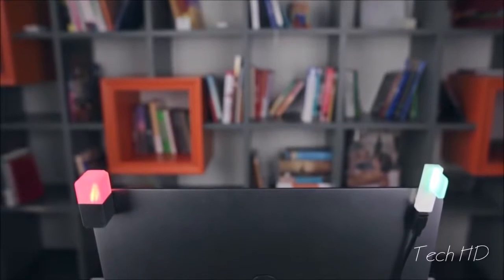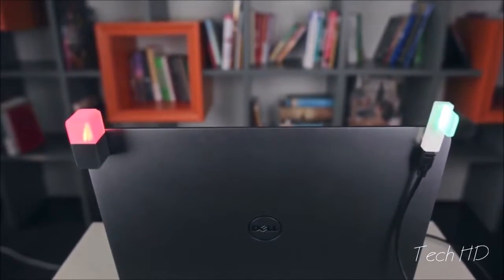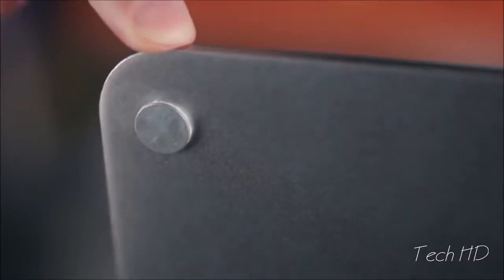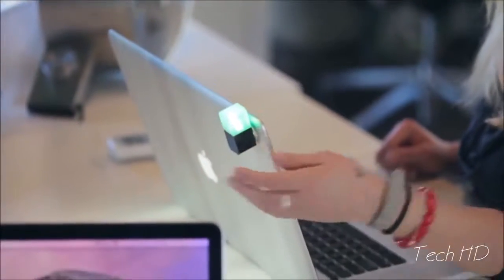For user convenience, we've created two versions of the Luxafor. Regular with a USB and wireless with a rechargeable battery and Bluetooth 4. Both devices include magnets, which make them easy to attach to your computer or any other surface.